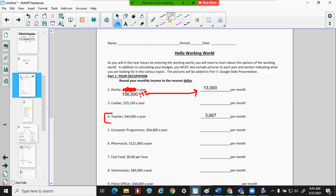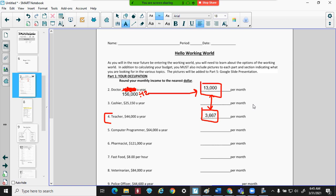Just one more thing, and that is this. You would take your income, take your spouse's income, and simply add them. So that means you will have a monthly gross pay of 16,667 a month. If you are married, all you do is add your spouse's income to your income. So you're at 16,667.